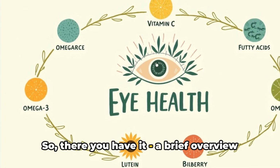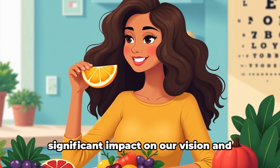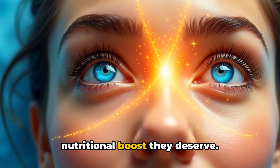So, there you have it. A brief overview of the 6 best vitamins and supplements for eye health. It's clear that what we eat has a significant impact on our vision and overall eye health. It's time to give your eyes the nutritional boost they deserve.